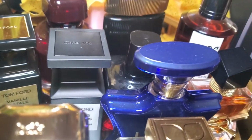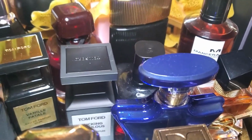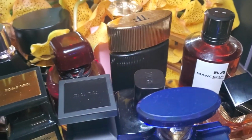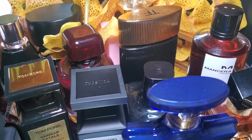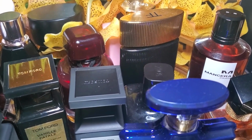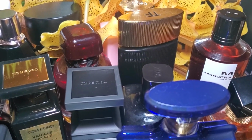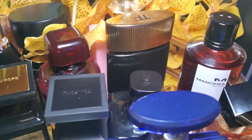Definitely recommend you get your nose on it. Don't come back to your sis talking about, honey, that stank, because some people don't like it. Some people do not like Tom Ford Noir, okay? And I don't need no issues with my family, because we family. So we might not like the same things, and it's cool. But we going to just be respectful, because that's what we going to do. Okay.